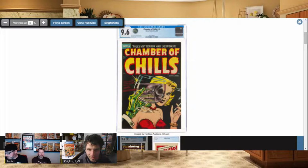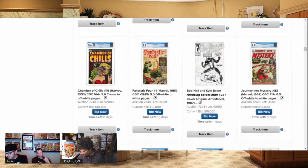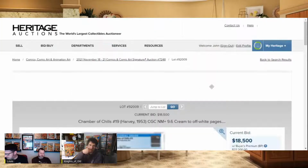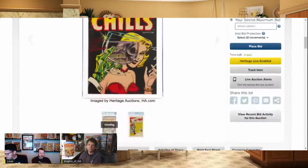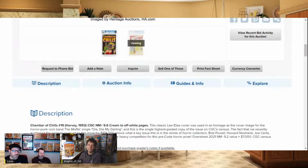First, remember, is this the highest grade, or is there a 9.8? I believe there is a few 9.8s. Let me look here. See, this I think is going to go higher than the other one. None higher. This is the highest grading. Wow. Which is why also it'll go higher. Somebody's going to want to have this. I'm not kidding. Somebody's going to want to have this.